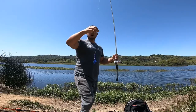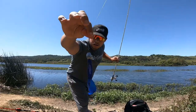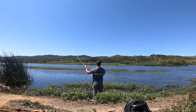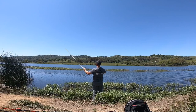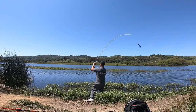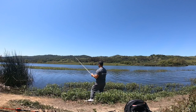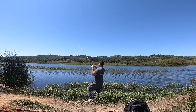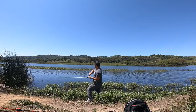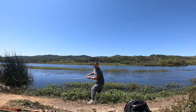So I got a blue colored punching rig. Let's see if that'll get her done. Them. First time punching one, baby.